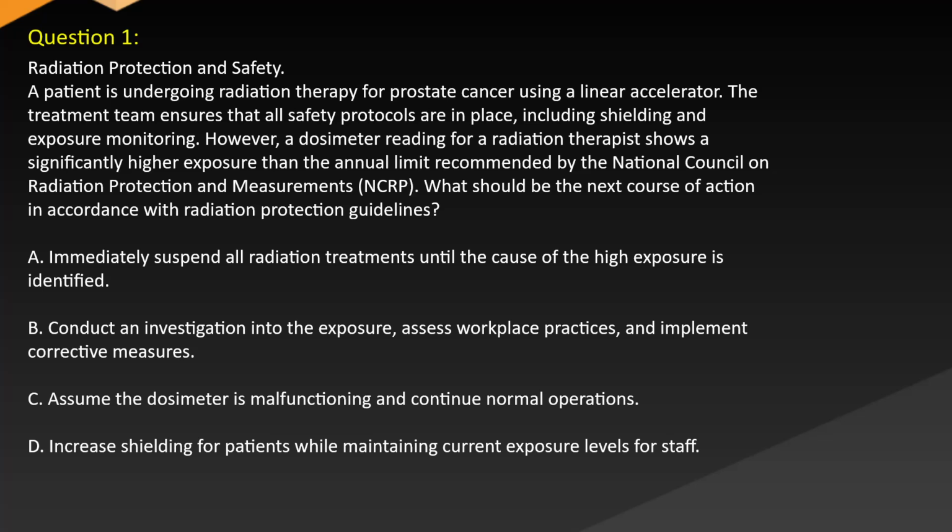Question 1. Radiation protection and safety. A patient is undergoing radiation therapy for prostate cancer using a linear accelerator. The treatment team ensures that all safety protocols are in place, including shielding and exposure monitoring.